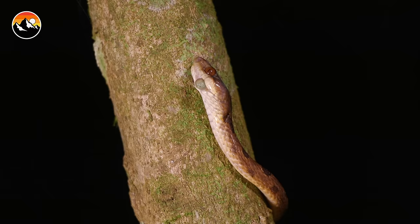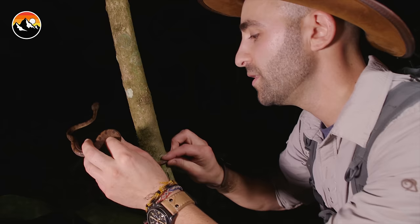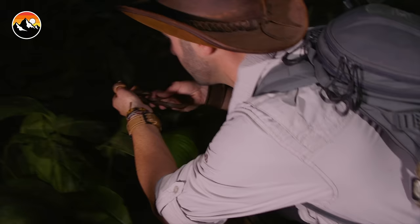So cool. All right, what I'm gonna do is actually put him right back where he was. I know that he is eating the eggs of the frogs, but that is a part of the life cycle of these reptiles and amphibians, and I do not want to disturb him from his dinner any more than we already have. Here you go.